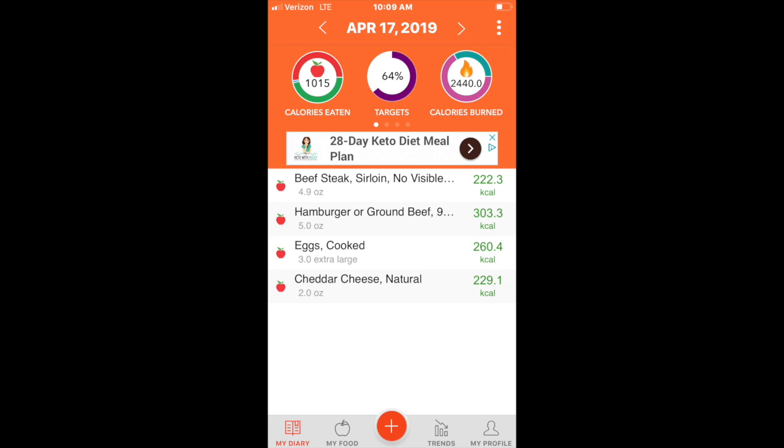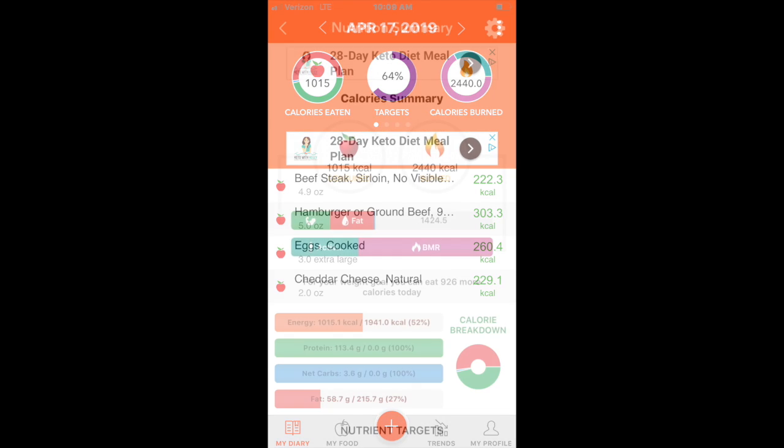But let's take a look at our calories. The steak is going to give us about 222 calories. The burger is going to give us about 303 calories. The eggs are going to give us about 260 calories. And the cheese is going to give us about 229 calories. And I didn't include the butter on that. So actual final calories is probably going to be around 1,115.